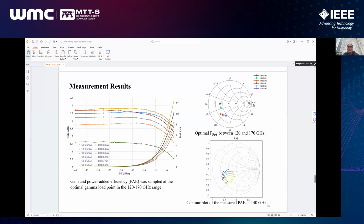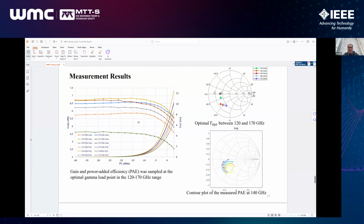I know this doesn't seem to be a lot, but we can at least see that we can potentially get higher gain with different loading conditions. In terms of efficiency, we can get up to about 12 percent at 140 gigahertz. These are things the manufacturer was not initially aware of. With this system, we can really see the potential of the device. I think I will stop here.